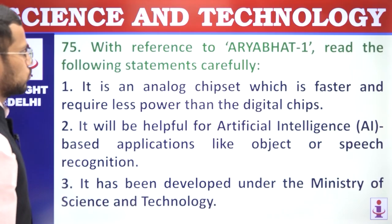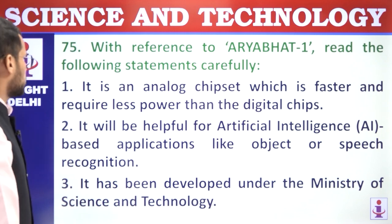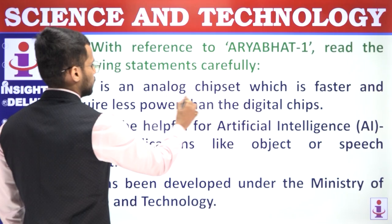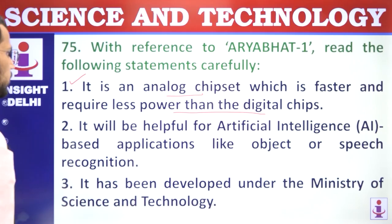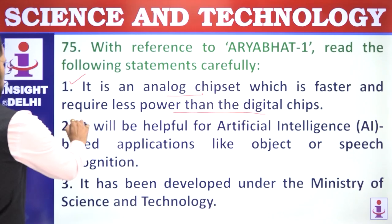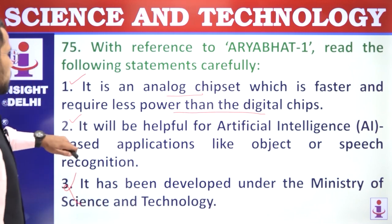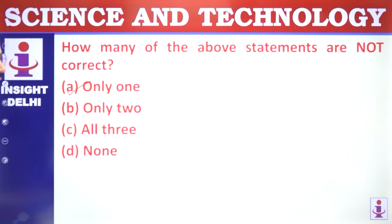75. With reference to Aryabhat 1, read the following statements carefully. First, it is an analog chipset which is faster and requires less power than the digital chips. Right, so this is being developed by IISc Bengaluru, and it is an analog chipset which needs less time than digital chips. Second, it will be helpful for AI-based applications like object or speech recognition. This is also correct. Third, it has been developed under the Ministry of Science and Technology. This is incorrect. This is being developed by IISc Bengaluru. First two are correct. We are supposed to find out not correct. Only the third is not correct, and that's why the answer is A, only 1.